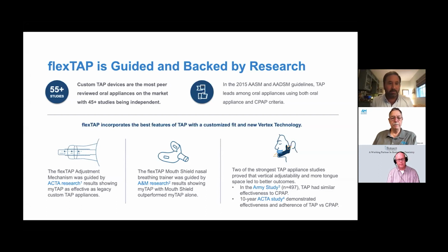Right. Okay. So how do you have this very non-custom, one size fits all hardware system? And how can we mimic the best, the forgiving features of MyTap and incorporate it into a custom design that's custom fit to the patient to ensure more comfort, more durability, and professional engagement? So again, we kind of copied that. The flexTAP hardware mechanism is really taking in this ACTA research that was done on the MyTap and continuing that.